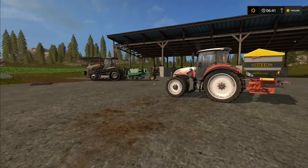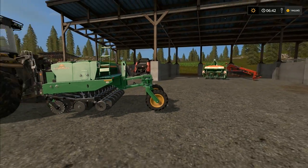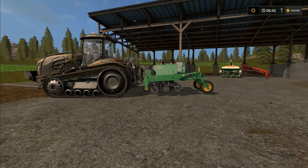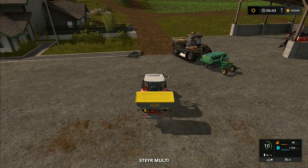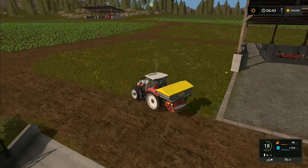Now we've got that seed drill there and the cultivator in there that we own both of those. We can return both of those and sell them because we've now got another cultivator and a seed drill. But first of all, I'm going to do some fertilizing. We're going to start by fertilizing this field here.